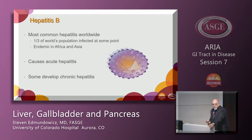Hepatitis B, there's really no reason why any of us should get hepatitis B anymore. There's a very effective immunization program for that. It was at one time in the United States a very common cause of liver failure and disease. Worldwide, it's still one of the most common forms of hepatitis. It's endemic in some parts of the world.